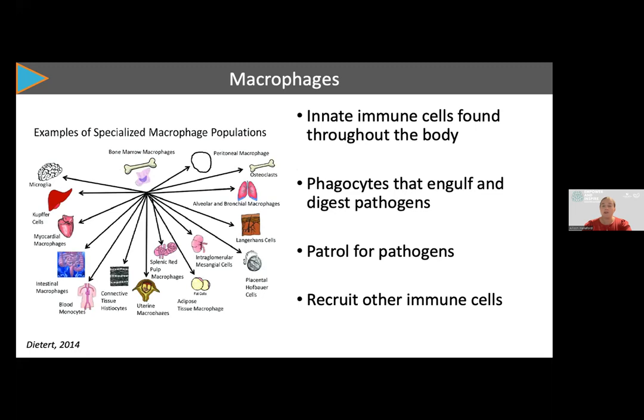Macrophages are a type of innate immune cell that are found throughout the body. They are characterized by the ability to perform phagocytosis, which means they engulf, eat, and ingest pathogens. They're essentially patrolling for pathogens and can recruit other immune cells. Most tissue types throughout the body have an innate population of macrophages that is specific to that tissue type. In the brain, these are called microglia. And there are also macrophages that are circulating in the blood.